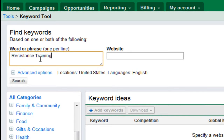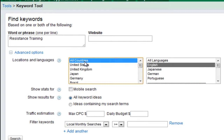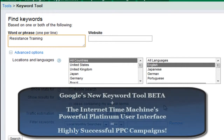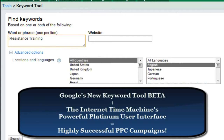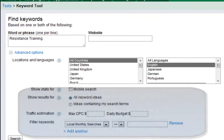So I'm going to go ahead and search for resistance training, and they have an advanced options page here. Because I don't really know how resistance training is faring in the rest of the world, I'm going to select all countries as my locations and the English language, and I'd like Google to show me results for all keyword ideas relevant to the term resistance training that I've just put into the box. I'm not going to bother with maximum cost per click right now, and I'll tell you why in a second, because Google's new interface has added the ability for you to view average CPC and tailor your search to a specific number of terms with good searches and fairly low costs per click. Let's go ahead and search and see what we come up with.